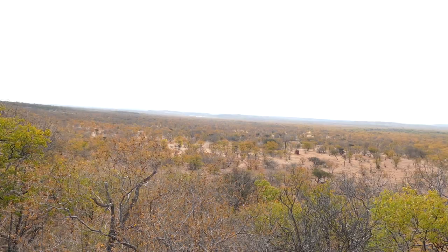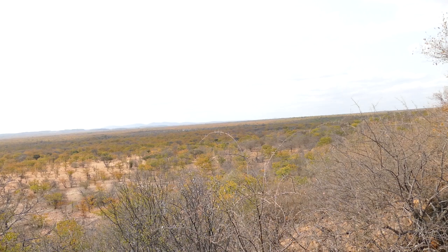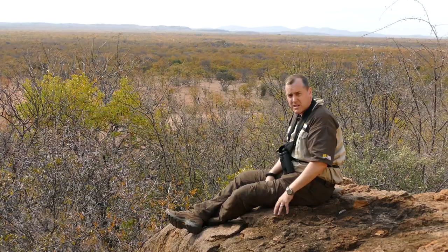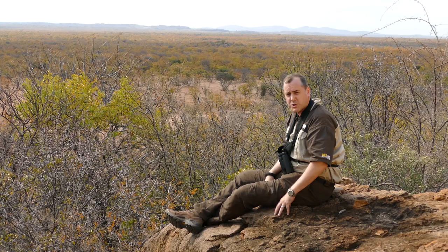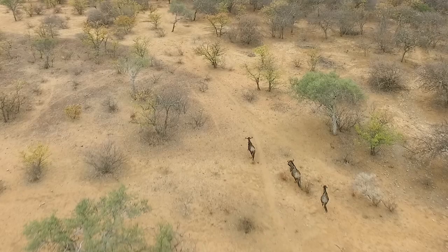This scene epitomizes everything that Bennie Osmers Safaris is. You've got the Soutpansberg mountain range in the background, Mopani shrubland here, which is home to massive kudus. The facilities here are fantastic. It's a 2,000 hectare property that is the base camp for Bennie Osmers Safaris. Staff are friendly and well-trained. I've had a wonderful stay here. Now I'm off to the butchery to see what my kudu looks like.